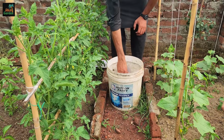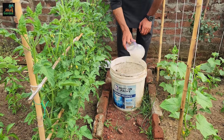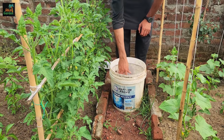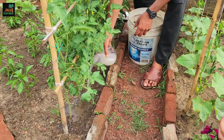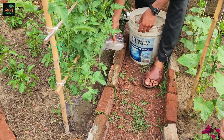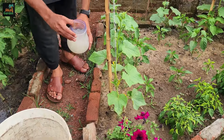After 2 hours, stir it again, and the solution is ready for watering. Immediately water the vegetables in the garden with this solution. It's important not to let the solution stand, but to use it immediately. Then prepare new quantities of this fertilizer as needed.